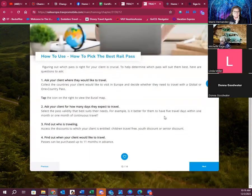And how to use them? So, how to pick the best rail pass? Figuring out which pass is right for your client is crucial. Help determine which pass will suit them best. Here are questions to ask. Ask your client where they would like to travel. Collect the countries your clients would like to visit in Europe. Decide whether they need to travel with a global or a one country pass.